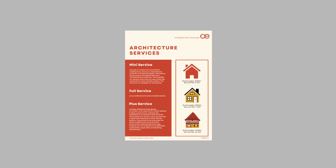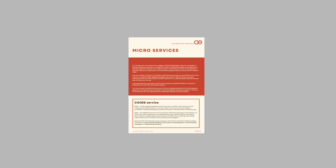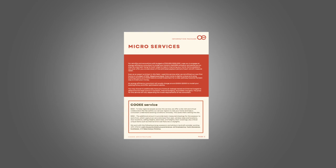Okay. Interesting. I'm looking at your information packet that you sent me, on page 6. It's showing me mini service, full service, and plus service. Those are my three choices when I want to work with you, right? Those are the three architecture services. Yep. And then before that, there's microservices. Is that different than mini services? Yes. They're more the consultancy feasibility, connecting you with science.